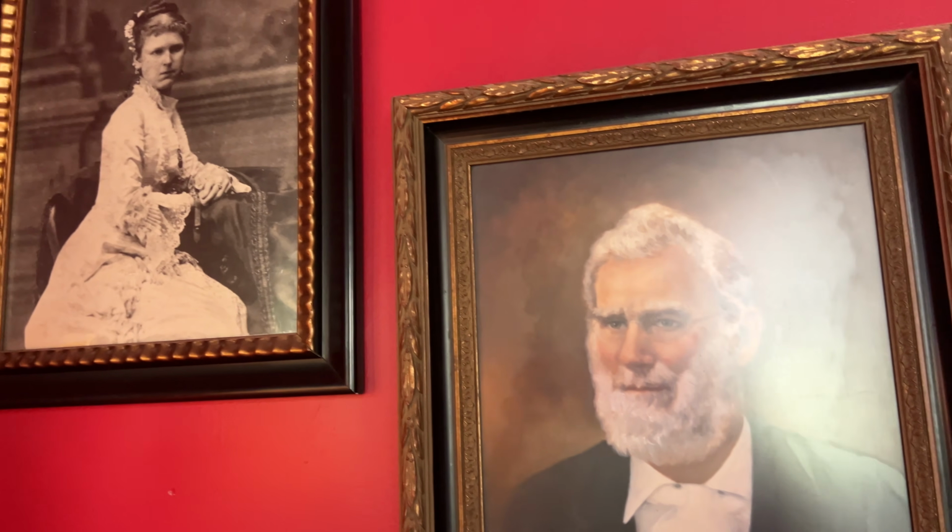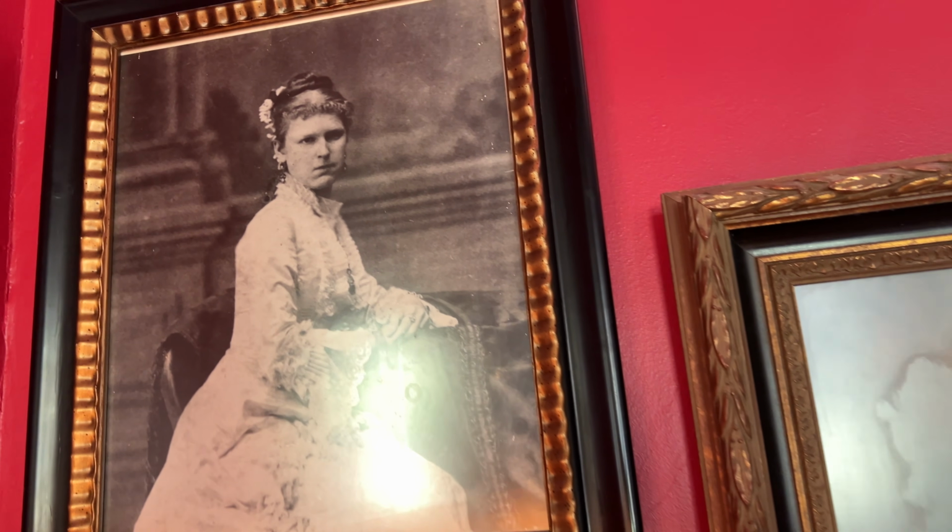Welcome to the Red Room. The Red Room was originally the formal dining room for the Kleins. Over my shoulder, there's a picture of John Klein in his later years. The lady next to him in the picture is his daughter, Clara.